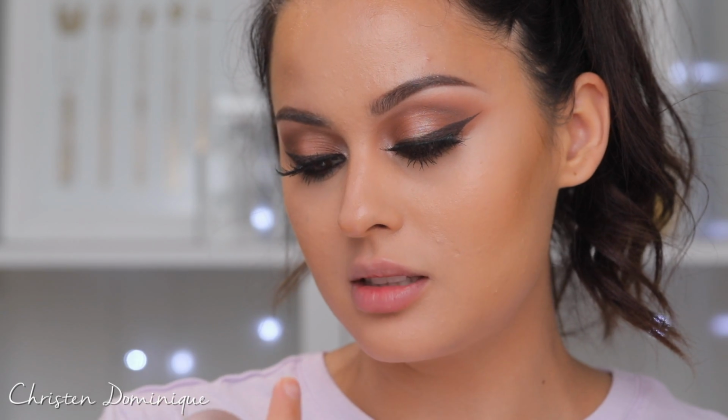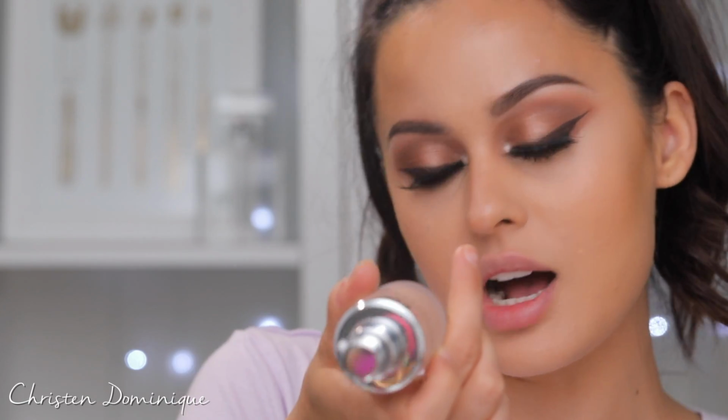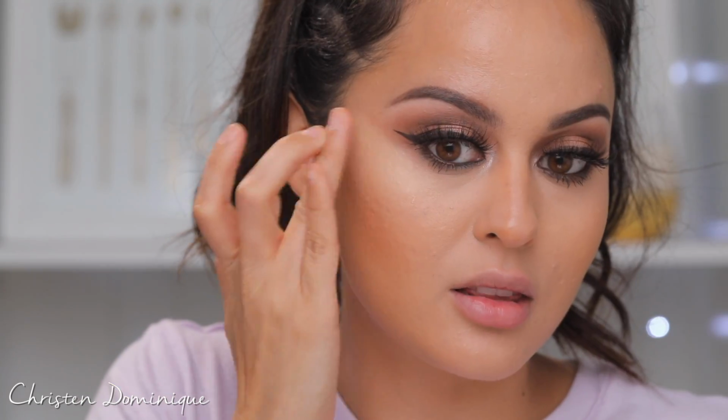Okay, next I'm gonna go in with liquid highlight. So I'm gonna use this Marc Jacobs Do You Dewdrops. It's a coconut gel highlighter. Looks like this. I swatched it and it is gorgeous. It's a liquid gold. Basically, this is a drop of sun. I just made that up.